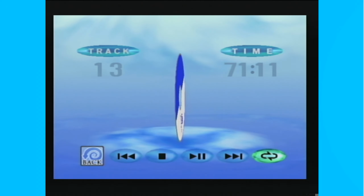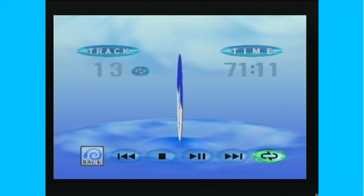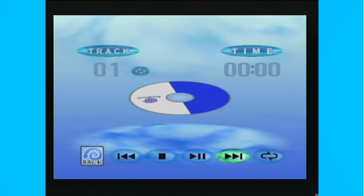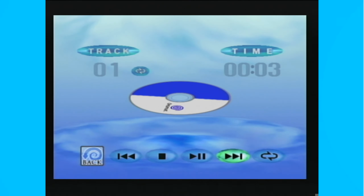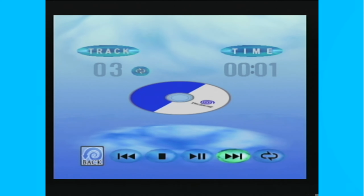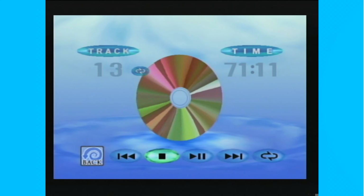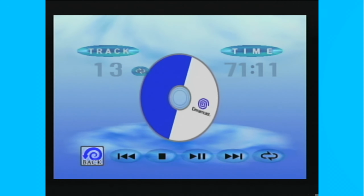You've got the repeat option with repeat one track, repeat all tracks. It doesn't really interact with the music. At least I don't think it does. So let's just skip one or two tracks. So find a nice loud one. No, it doesn't. So yeah, it doesn't really interact with the track, which is a bit unfortunate. And you can press all the buttons you want, it won't do anything exciting. So, a very simple, basic music player on the Dreamcast there.